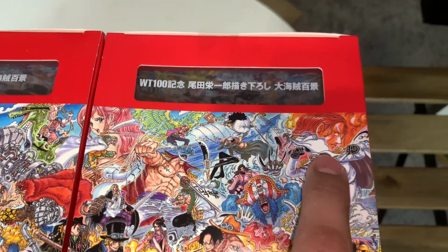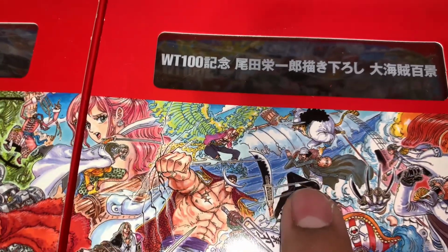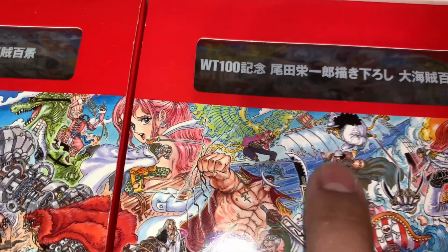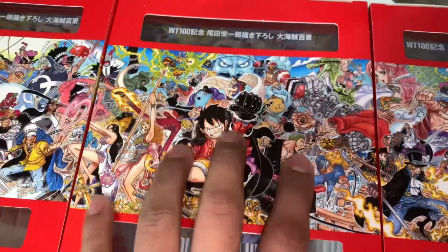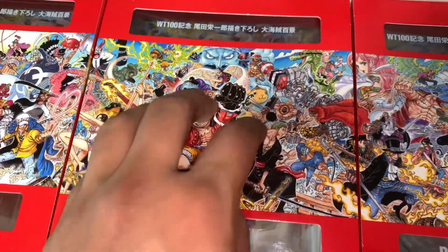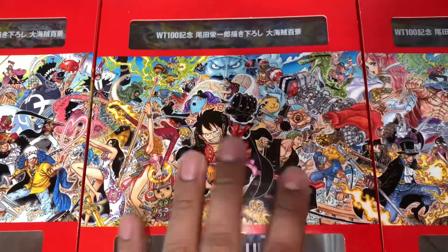And then we got Smoker. Just the more that you look at this, the more characters you see. Look at these guys right here. I know who these guys are, but I don't know their names. So yeah, really cool image. And I think it's really cool that they made some figures out of this centerpiece right here of the image. So yeah, let's go ahead and take these guys out of the box.